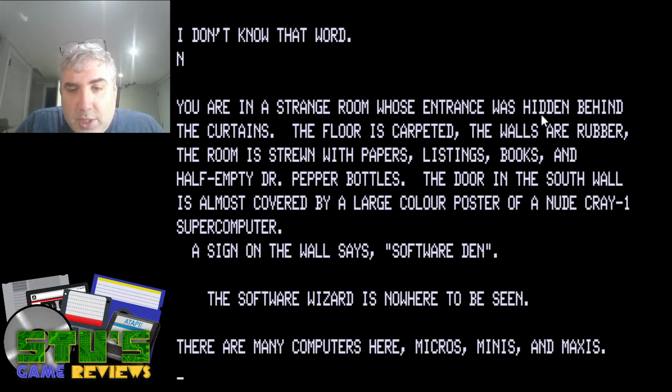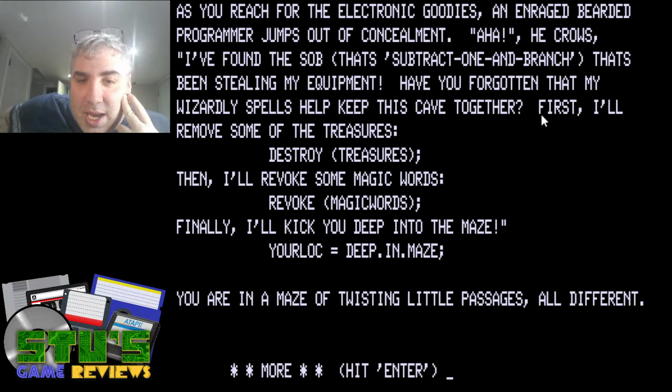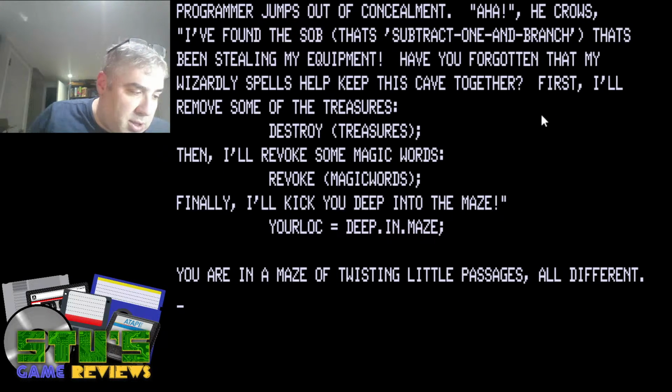Software was nowhere to be seen. There are many computers here. Get computer. Oh shoot. As you reach for electronic goodies, an enraged bearded programmer jumps out of concealment. Aha, he crows. I found the SOB, that's subtract one and branch. It's stealing my equipment. You forgot my wizardly spells. First, I'll remove some of the treasures, destroy treasures. Then revoke some magic words. That's really bad. Finally, I'll kick you deep into the maze. And I'm in the freaking maze of twisting passages, all different. Oh no.